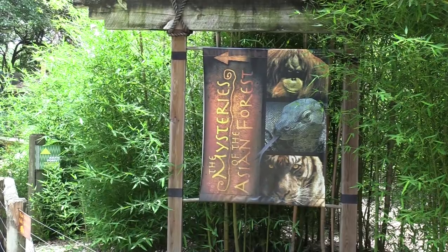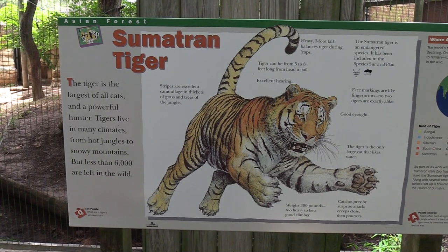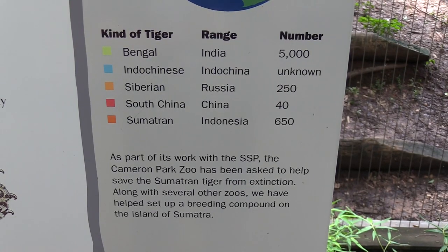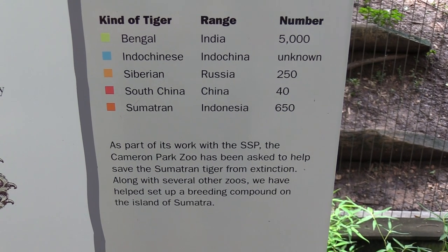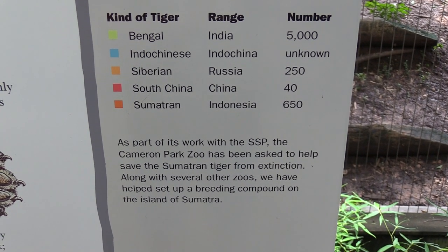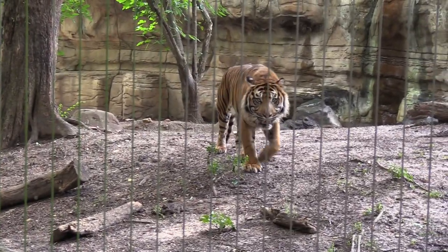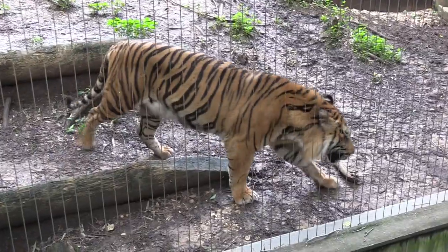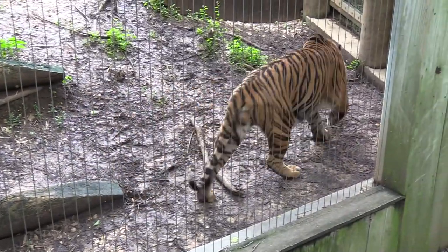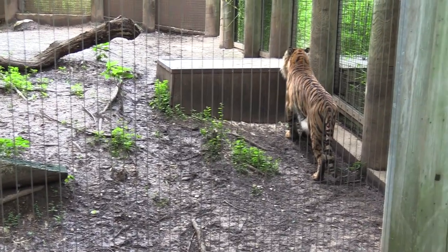Alright, the mysteries of the Asian forest. Alright, Sumatran tigers. Just showing you what the wild population of these tigers are. Critically low. Ooh. Oh, that's a pretty cat. Hi, kitty cat. Oh, sorry. Caught nice and close. Everybody to see.